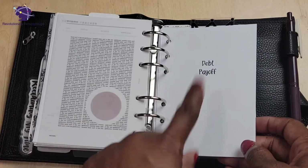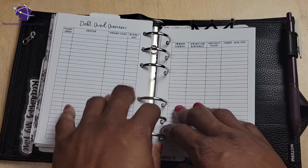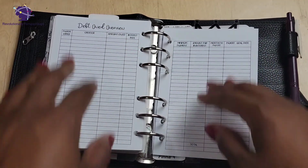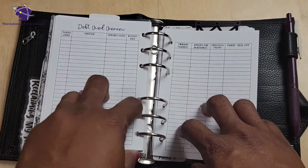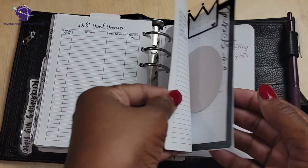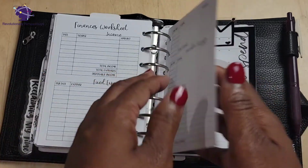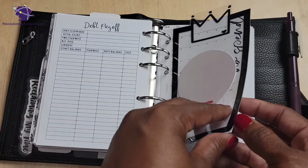Then I also have my debt payoff, which I can't say I have fully transferred over from the Budget Mom system, but it's something that I want to keep so that I can see it when, again, I'm out here in these streets, trying to buy out Ulta. I find it also comes with a finances worksheet, which I can appreciate.